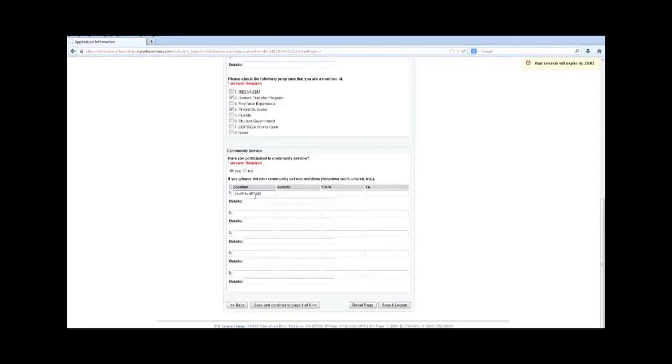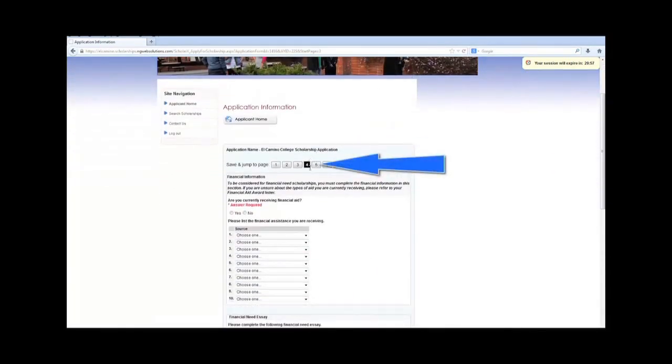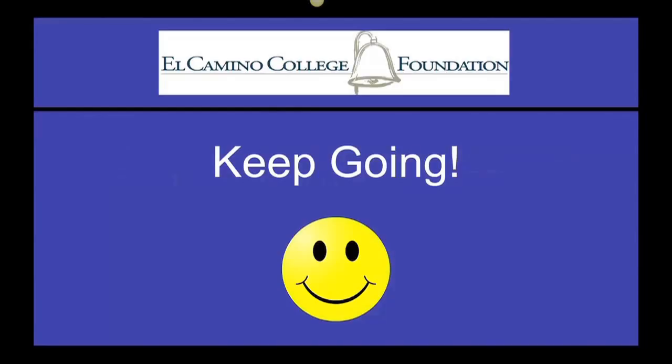Listing activities, clubs, and community service helps the reviewer get a better picture of you. Click Save and Continue and move to page 4. This is your financial aid information and work history. A lot of students do not continue at this point, but keep going. If you need help with this section, you can speak with financial aid or refer to your financial aid award letter. Many scholarships are based upon financial need, and the only way to determine that is if you have completed the FAFSA. If you haven't done a FAFSA yet, you may want to get this done, as it may increase your chances of getting a scholarship.